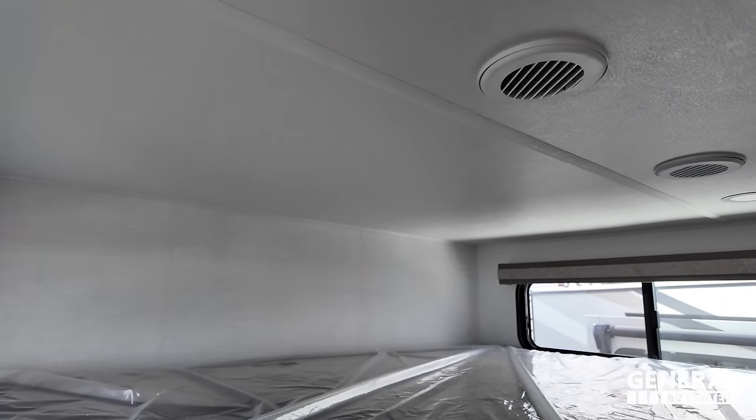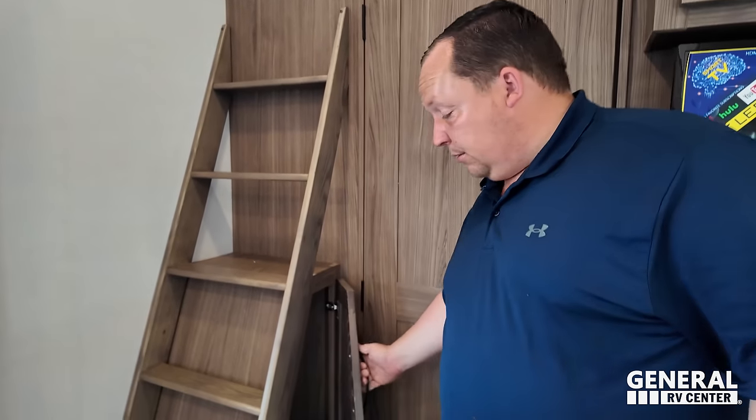I love this part, Will. It just added a little more stability to it, that did. Ladder. But also it's a little more storage as well.